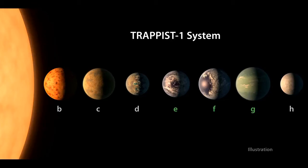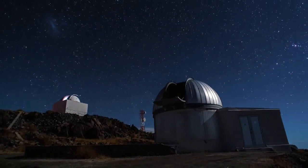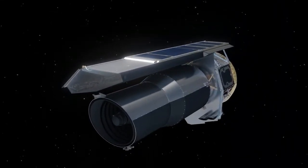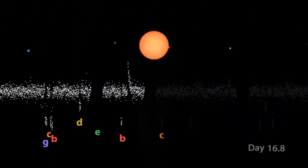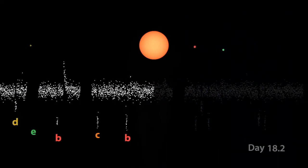So for the first time, we found as many terrestrial planets around a single star, and that's the first time we have been able to measure, in addition to that, both the masses and the radii of these habitable zone type Earth-sized planets. These planets are among the best of all the planets we know to follow up, to see, for example, with the James Webb Space Telescope that we're going to launch next year, the atmospheres, and also to look at biosignatures if there are any.